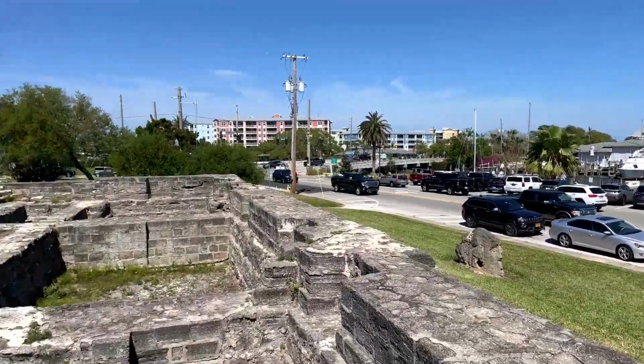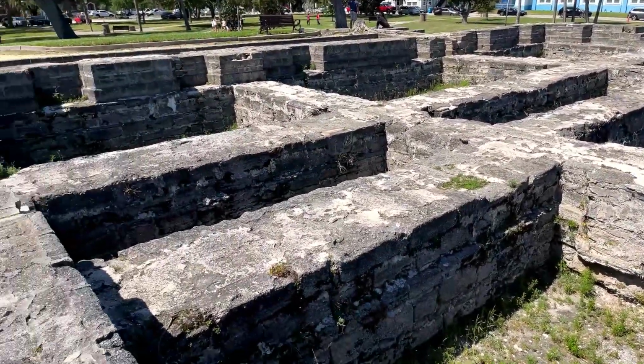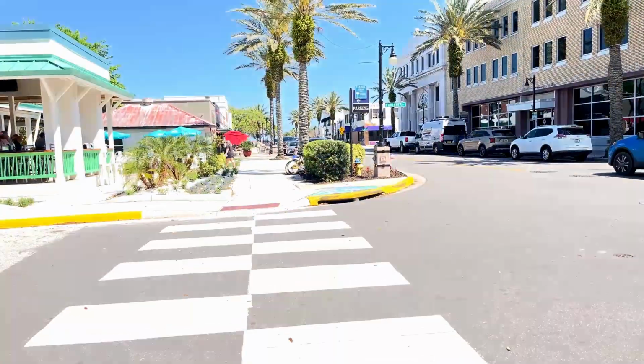Anyways, Sheldon's old hotel. All right, on to the next.